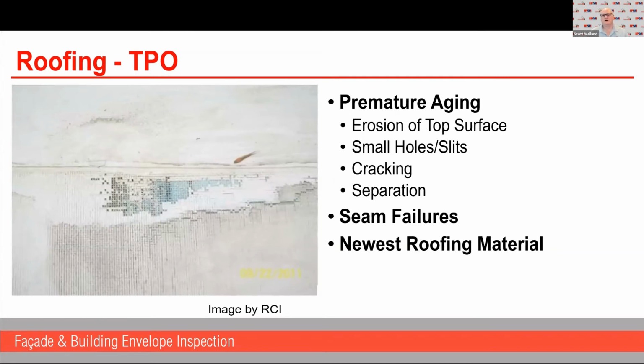TPO is a newer product. It was developed in the 90s. Premature aging has been a big problem. As a result of that, manufacturers are continually trying to improve upon the formulation for TPO.